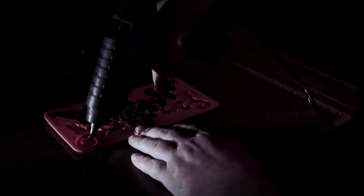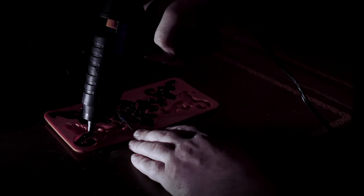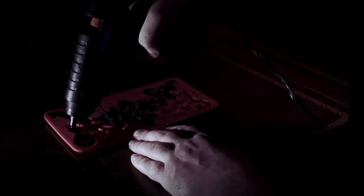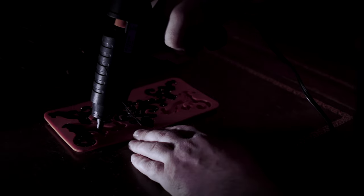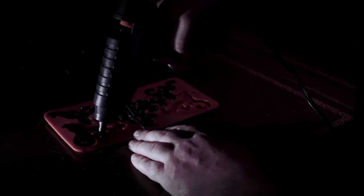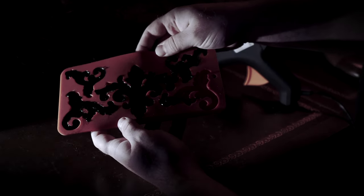I started by using these silicone molds that I found at Michael's to mix in filigree so that the chandelier wouldn't look so contemporary. I'm using black hot glue to fill the wells of the mold. Black hot glue is one of my favorite secret weapons to use for theater and spooky projects. Most people don't think of it this way, but hot glue is a thermoplastic. Part of what's nice is you can use hot glue directly in a silicone mold like this without any mold release, and when it's cooled, it'll just pull right out.